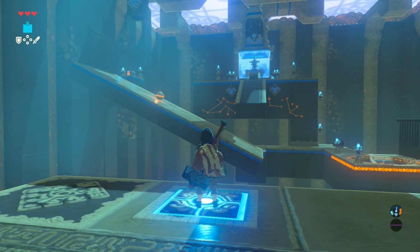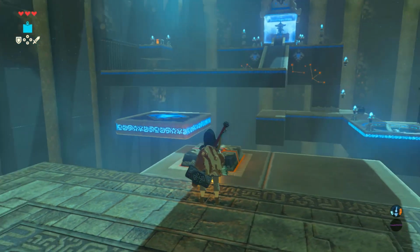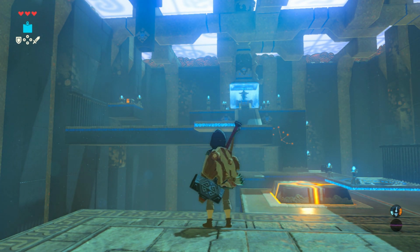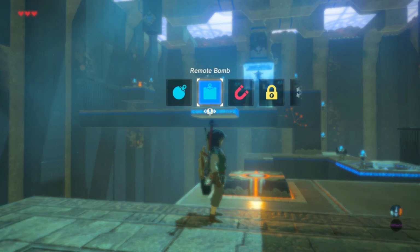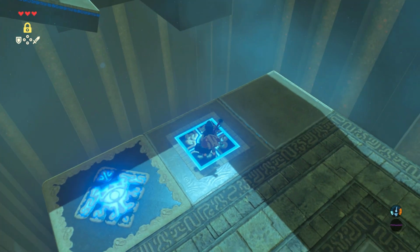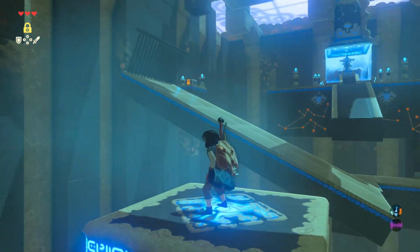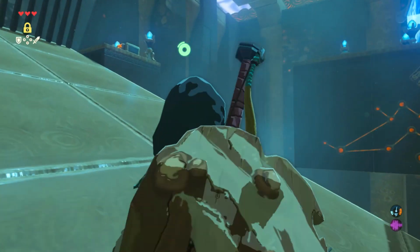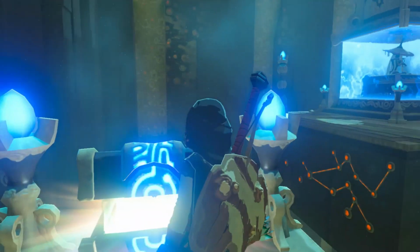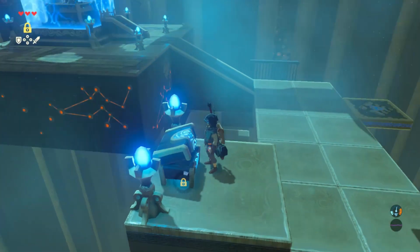But anyway, now we go over here and jump. Aha, we did the thing. And there's a nut. I always forget that that platform moves. Okay, so what I want to do for this particular puzzle is use Stasis on that, because doing that will allow the platform to stay in place, which will allow us to go over here. I apologize if you hear my chair squeaking, I gotta get a new chair. We go over here and get a climber's banana. That's how I read that on my first playthrough.